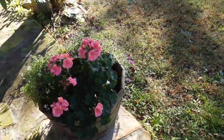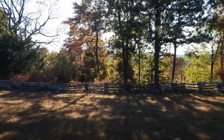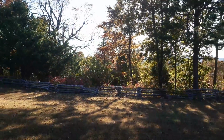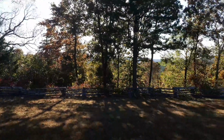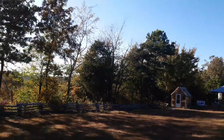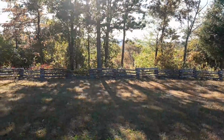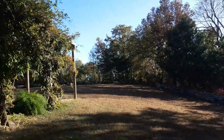Looking kind of bad. The wisteria got some cold damage on it. Its leaves are turning yellow. But we get some color out in the woods out here. It's not at its peak, but there is some color change. Don't know how well this is going to pick up. Probably the wrong time of day to be doing this. I'm just hoping we don't get such a hard freeze that the leaves will all just turn brown and fall off.